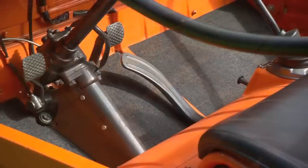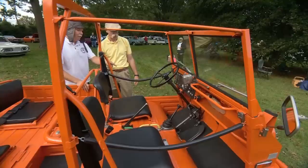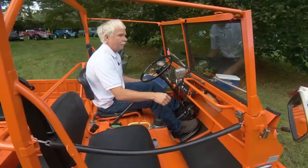And what a wild looking, is that the gas pedal? That snakes around there like that? Yes. It's actually a very good design because it allows you to rest your heel on the floor and stretch your leg out a little further, and then just use your toe rather than keeping your whole foot back on the pedal.